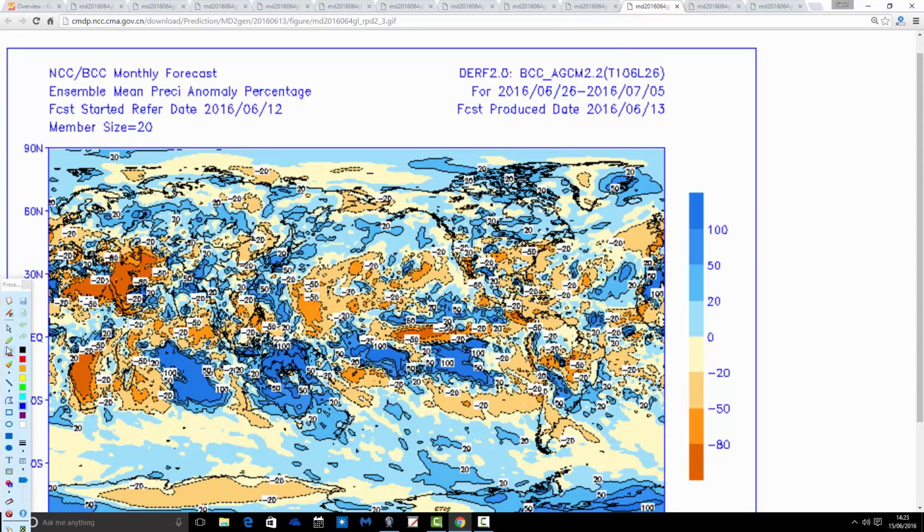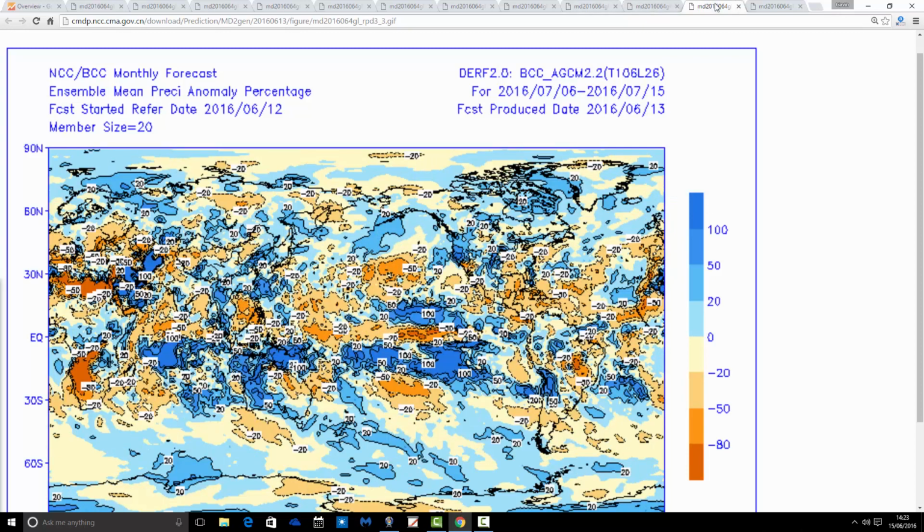But the next 10 days it goes warmer, and it also goes drier as the ridge builds up from the south. Things dry out and warm up. So for the very end of June into the start of July, we've got a drier period coming through there.